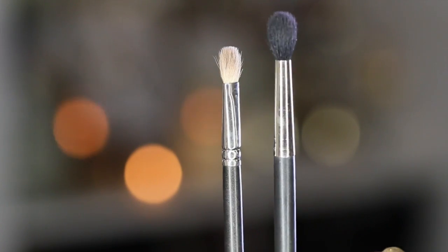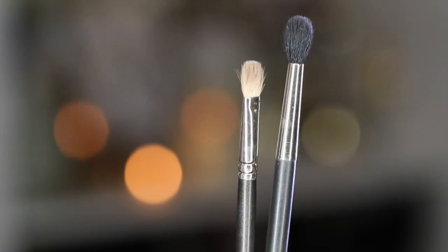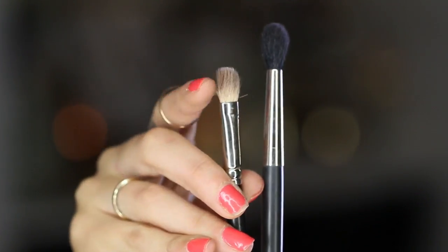The next two brushes, unfortunately, I don't have duplicates for as of right now. I am on the lookout, but these ones are the MAC 224 and the 217, and these are my blending brushes. And if I had to pick between the two, I would definitely pick the 224 just because ever since I've gotten it, I use it literally for everything. I use it for my eyes, I use it to contour my cheeks, I use it to contour my nose, I use it everywhere, and it's just so amazing because it does so much work for you.